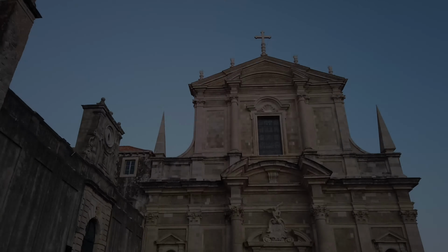The next morning, I went off early on my own to explore the city before the crowds woke up.